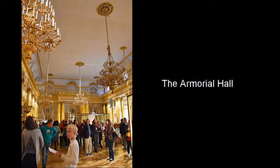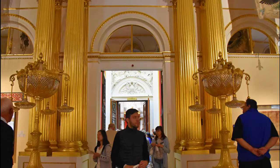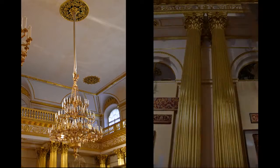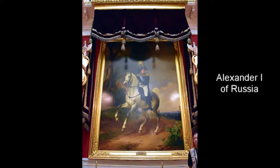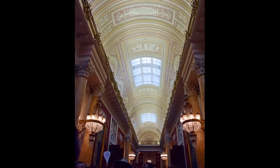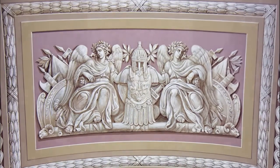The Armorial Hall is a vast chamber originally designed for official ceremonies. The War Gallery of 1812 was created in 1826 to commemorate Russia's victory over Napoleonic France. Its walls carry 332 portraits of generals who fought in the War of 1812 and the foreign campaign of 1813-14.